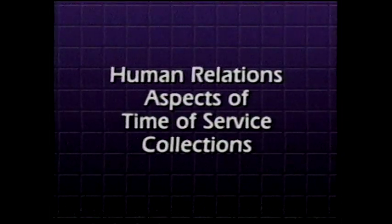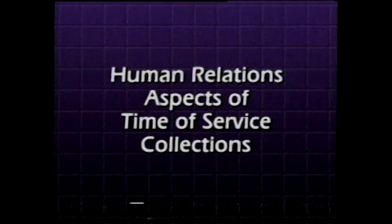The human relations aspects of time of service collections. Patient relations is a focus throughout the healthcare industry today. All of us must look at ourselves and honestly assess whether we're having a positive or negative impact on how our patients perceive our organization. Let's take a minute and see how one employee has an impact on the collection situation, and ultimately how the patient reacts.